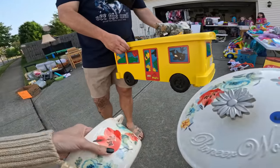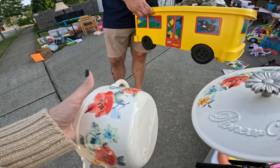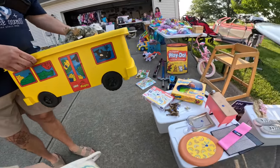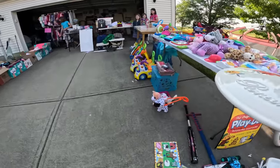A Pioneer Woman little Dutch oven. I think it's new. Beautiful. Yeah. New, it sounds like 45 or 50. I think it is new. Doesn't that look brand new? I don't think that thing has ever been used. That's what we were just saying. It's so nice. It looks perfect. Isn't it? Yeah. I think we're all guilty of that, though.